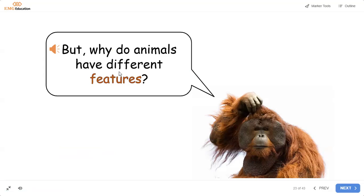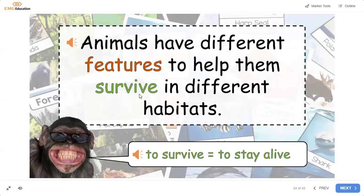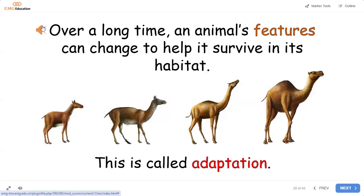But why do animals have different features? Animals have different features to help them survive in different habitats. To survive, to stay alive. Over a long time, an animal's features can change to help it survive in its habitat. This is called adaptation.